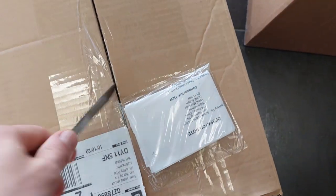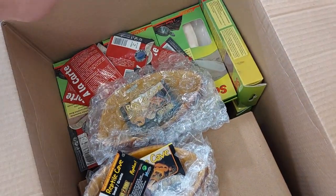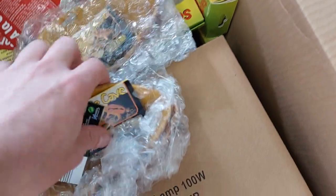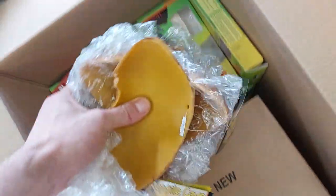These are new ones they've just come out with, if I'm right. Never seen them before. Whoop. Okay, so. That didn't work. That didn't work at all. So we've got these ones. These are our normal little hides. We've got a bunch of them.